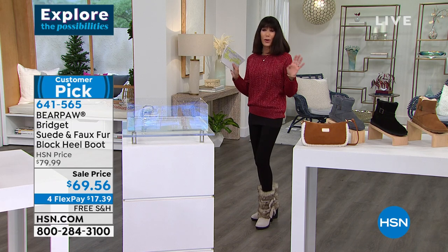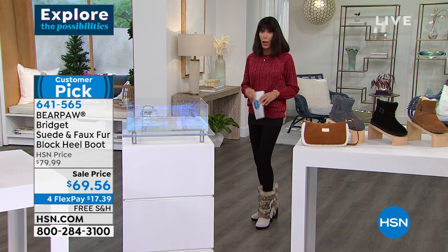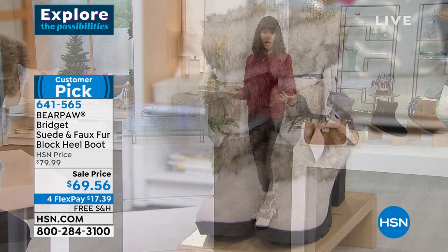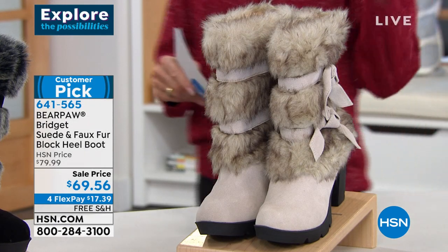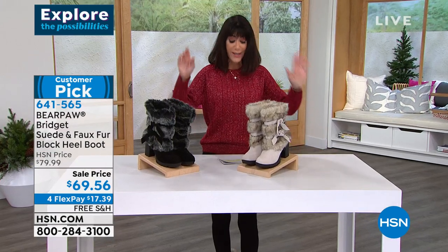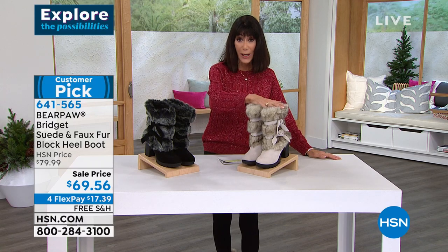First of all, they're a huge customer pick and something that we really don't do with a lot of our BEARPAW. Most of our BEARPAW are flat. But if you want something a little dressier, you have come to the right place. So here she is. She's suede. She has suede. She has faux fur. She is gorgeous. And we have it available in a winter white.